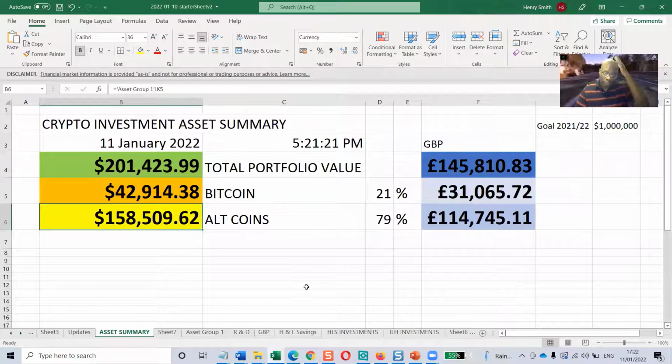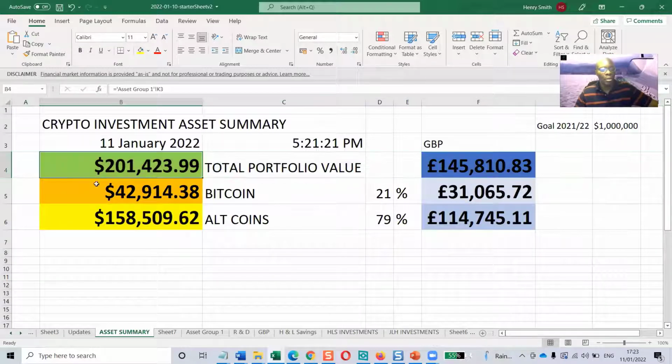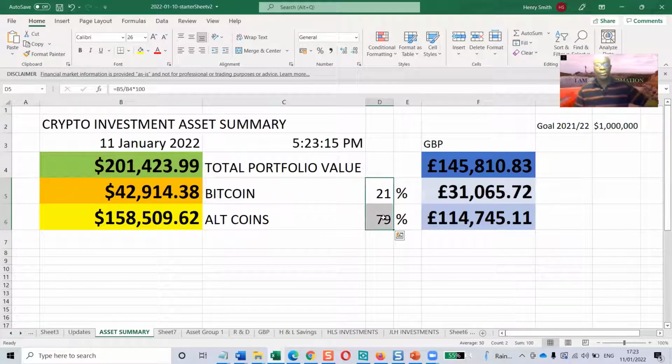I take the figures from this page here, which comes in from a live feed and into an asset group, and the final figures come here. This portfolio consists of one whole Bitcoin and a selection of specially selected alternative coins, or altcoins, and this is the total at the top. On the left hand side we've got US dollars, right hand side we've got British pounds, and this is the percentage split between the two asset classes.